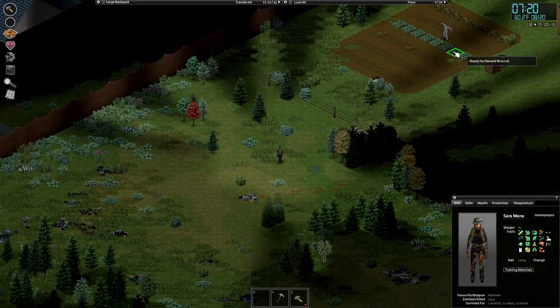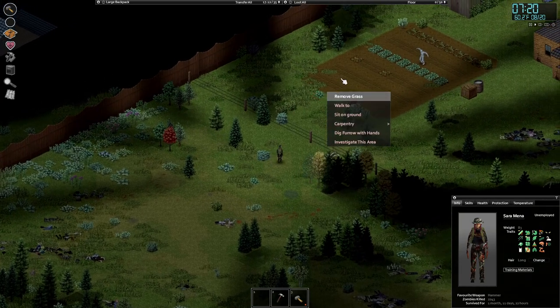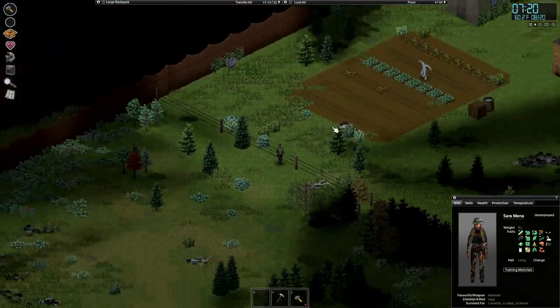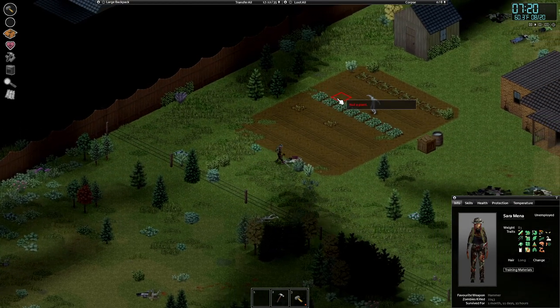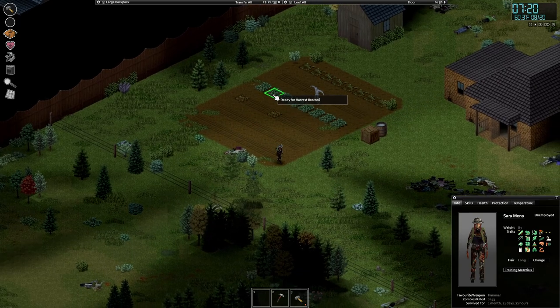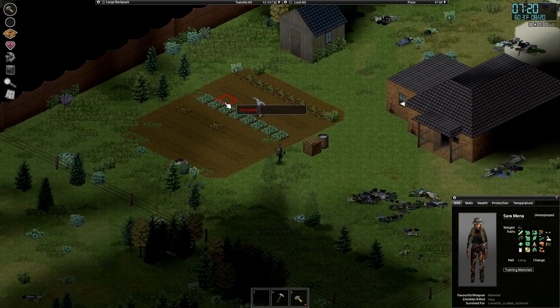Ready for harvest broccoli, so it's still not even ready. And we plan for that, because if we can just find a place here, then we can just read a book. Ready for harvest broccoli. We can find something to do here.